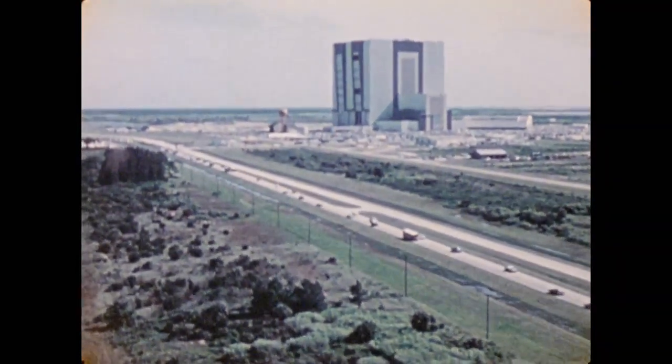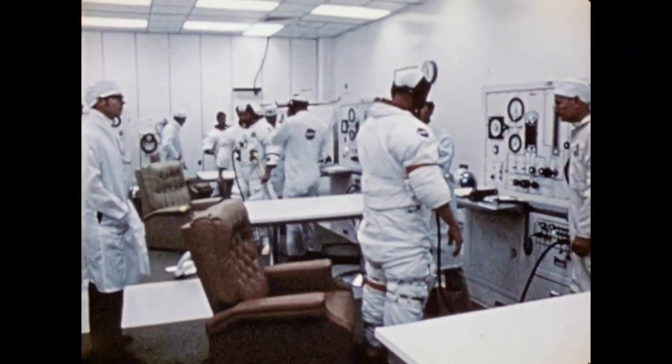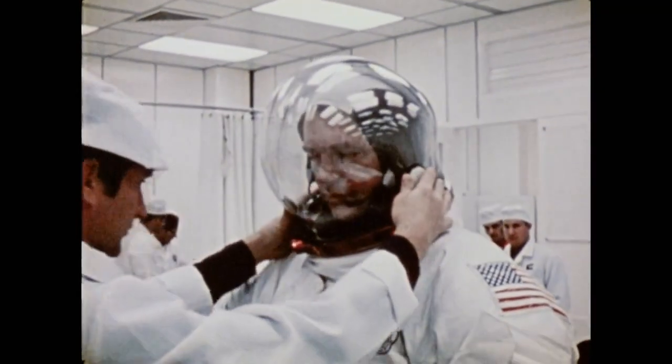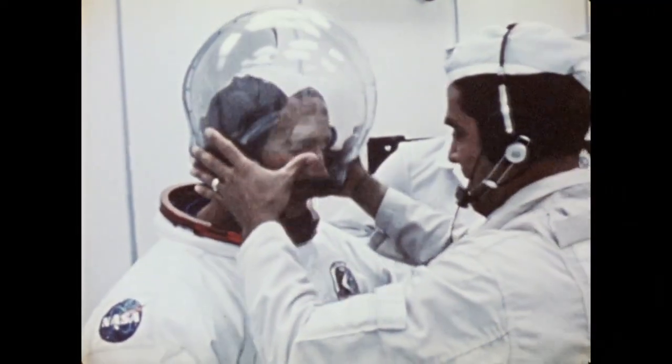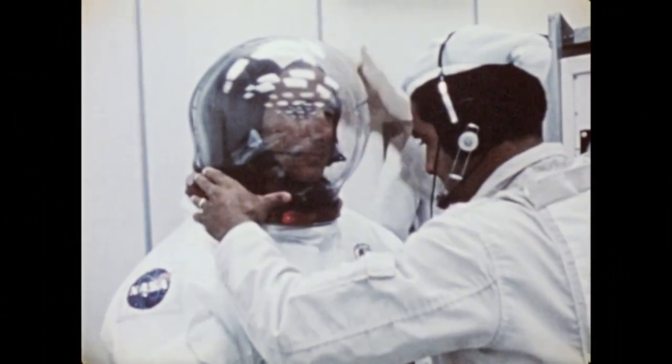The journey of Apollo 15 had begun 4 days earlier, July 26, 1971. The crew: Dave Scott, spacecraft commander and veteran of Gemini 8 and Apollo 9. Jim Irwin, lunar module pilot, who would explore Hadley Rill and the Apennine front with Scott.